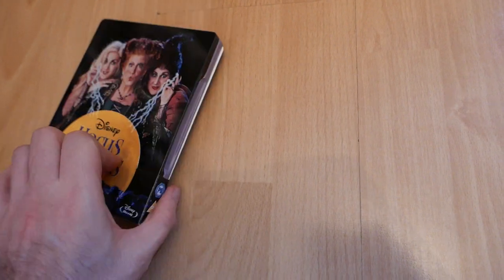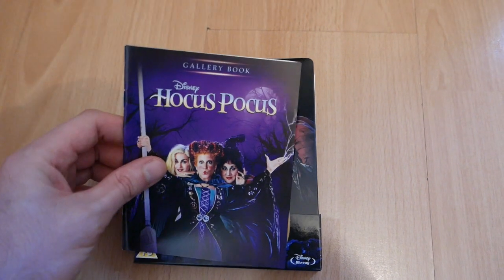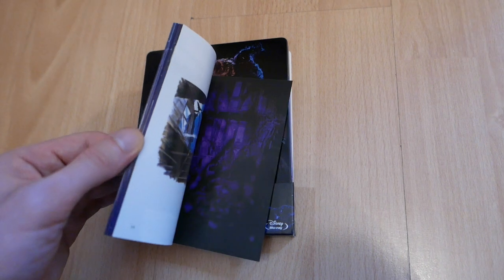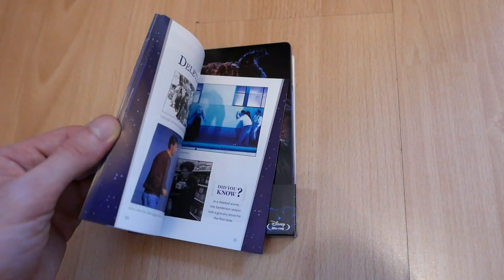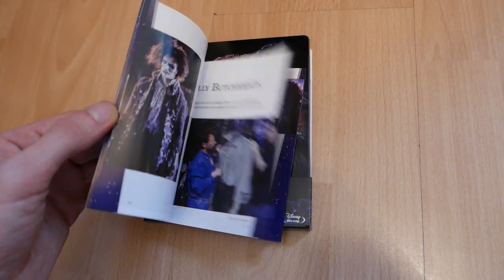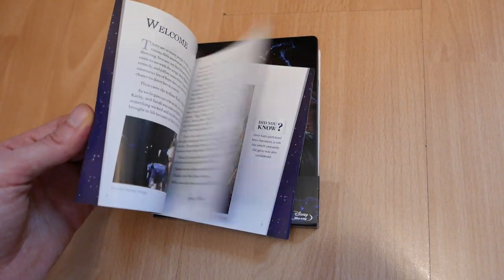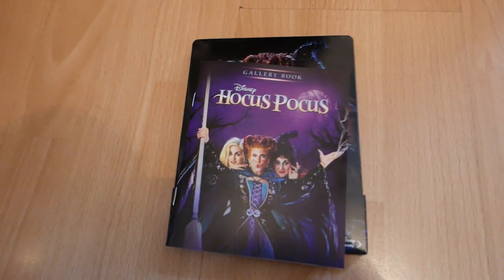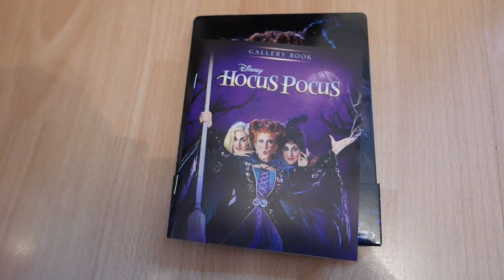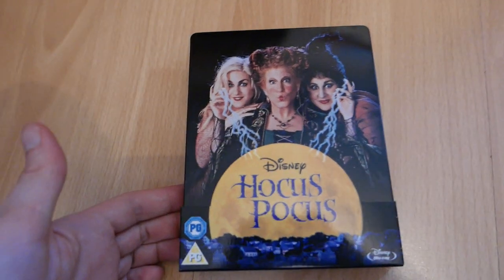But what it does also come included with is a nice booklet, which is about 20 pages long or so, and it's got some nice behind the scenes stills, some character biographies, and fun trivia notes to read through. So that's a nice inclusion. It makes up for the lack of special features on the disc. So very happy with that. So yep, excellent little film, a great warm-up to Halloween. It will certainly be getting a viewing closer to that day. So yeah, that's the Zavvi exclusive steelbook of Hocus Pocus.